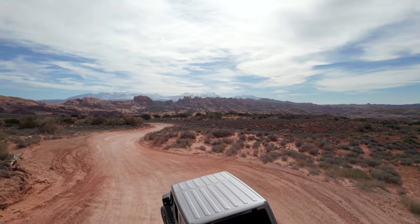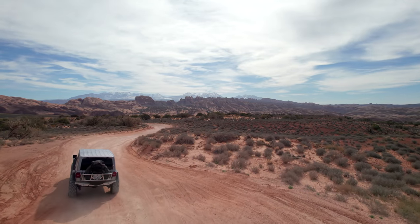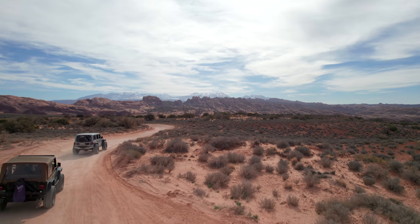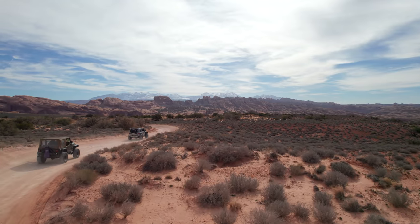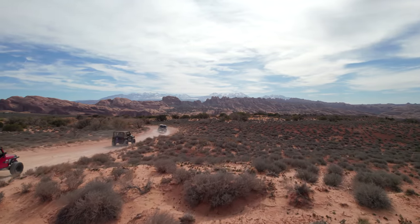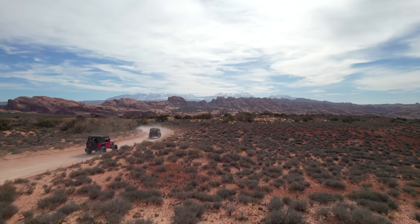The Trifecta is a commitment. It is an endurance because once you get into the middle of this route, there's no bailing out. It is a commitment of mind and machine. You and your Jeep, the vehicle that you're driving, have to have the stamina. You want to start this route right around sunrise because you're not going to finish until about sunset.